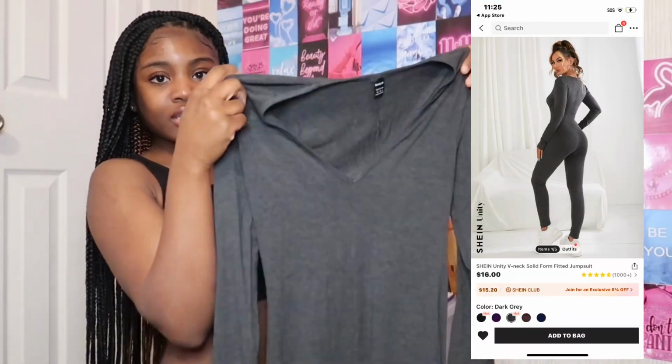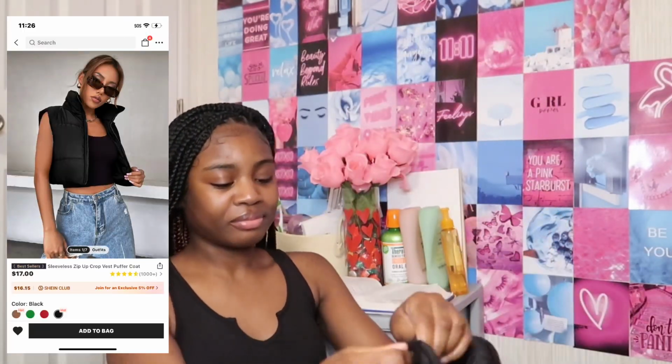I got this one piece jumper and it is like a dark gray to match my gray look. Got that. Then I got this. I love puffer, you know what I'm saying? Real cute. I'm about to put this on right now too. Oh yay, y'all get it. Okay, all right, I love this, love it, super cute.